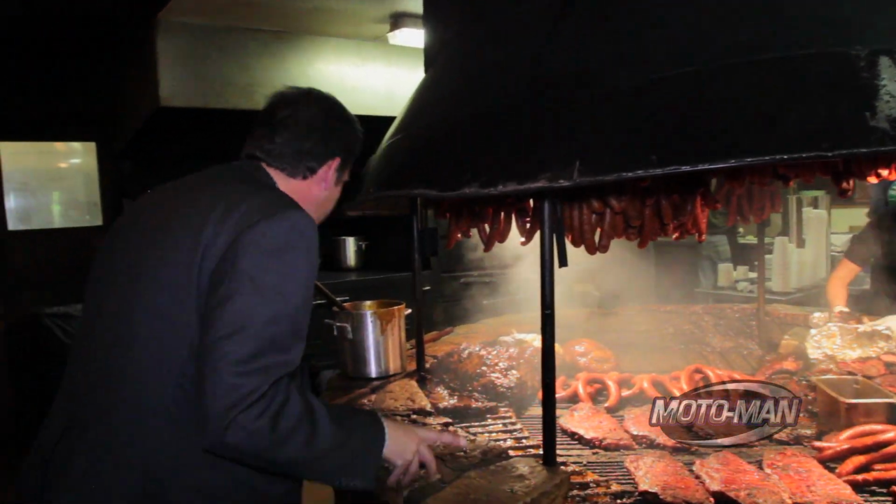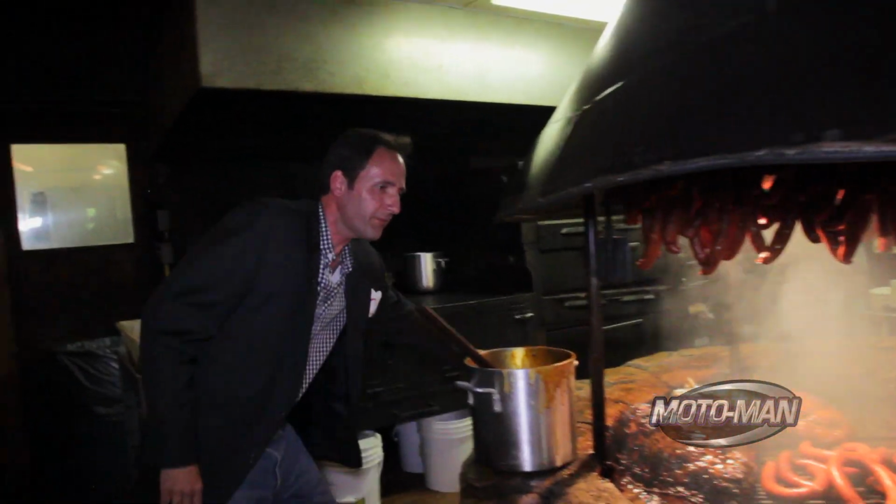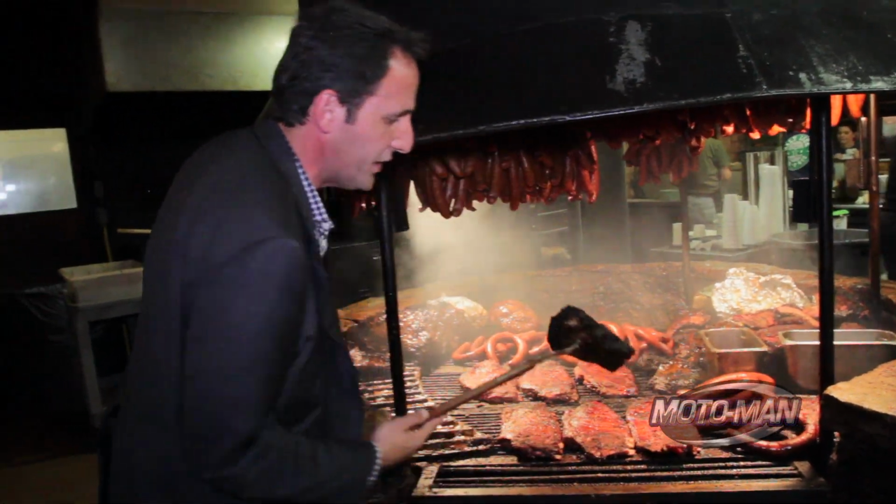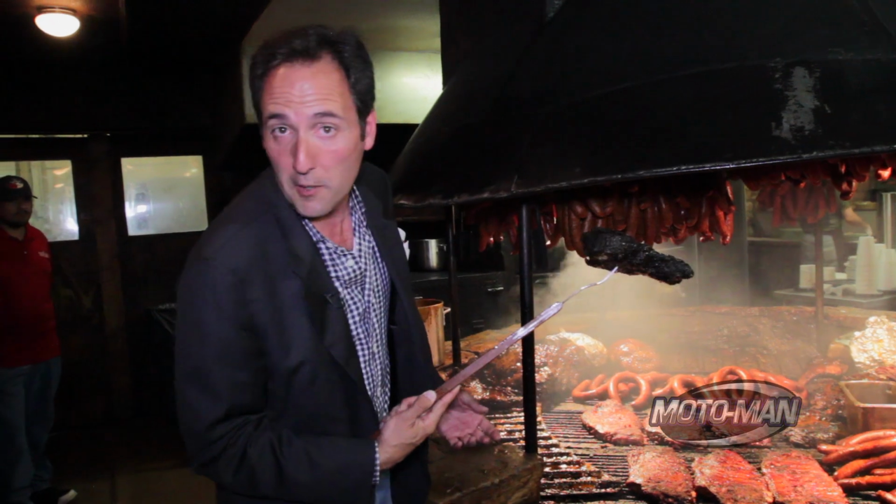Now, speaking of the meat, check this out. So this is the brisket over here. This thing is called a decal, and it's called a decal because it's really a piece of fat.